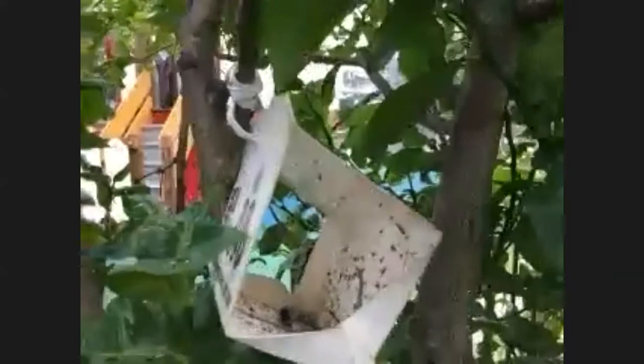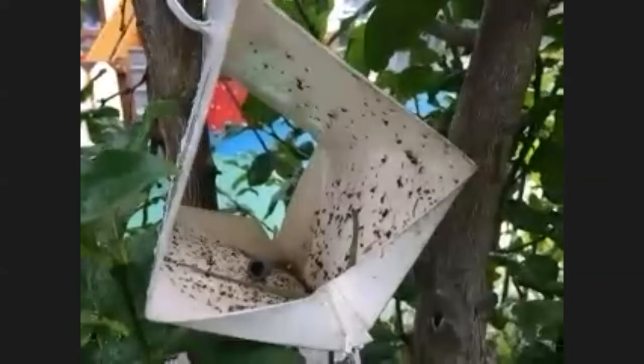There's a fair bit of pest activity going on here, but this is the leaf miner trap. Get in there, so you might be able to see inside. There's a whole bunch of those little insects. They're the citrus leaf miner, the adults. We've caught quite a few. So hopefully next year, when we get the new growth and the pests are active and eating it, there won't be so many.